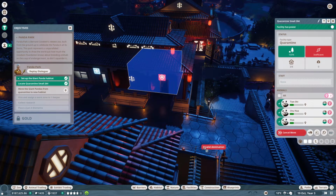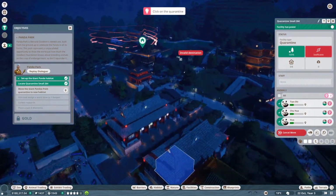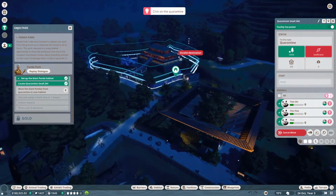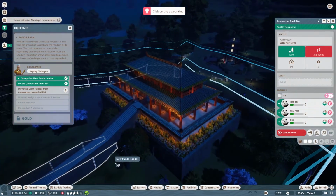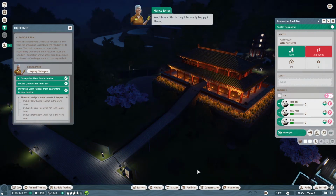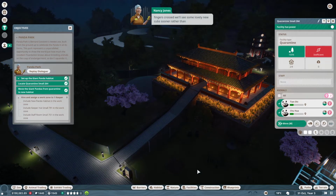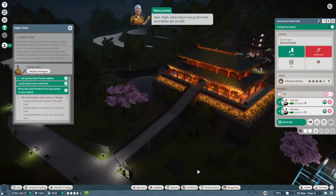And we move, and I'll move them to the new habitat, and it'll be exactly the same as had I done it through the zoo panel. This is why I love tutorials sometimes. Oh, bless. I think they'll be really happy in there. Fingers crossed we'll see some lovely new cubs sooner rather than later.